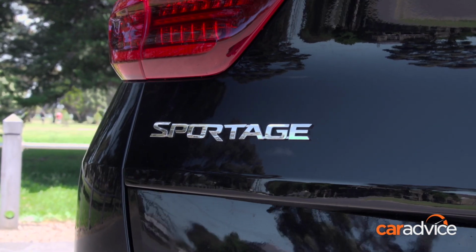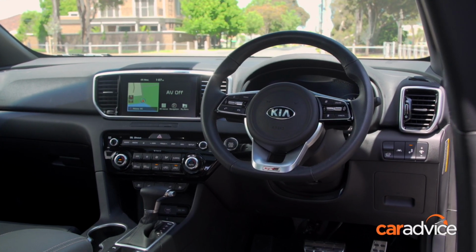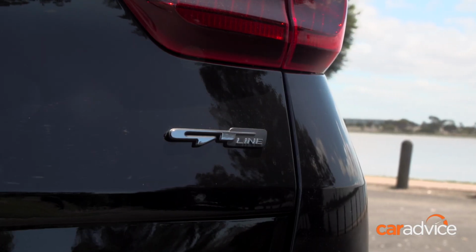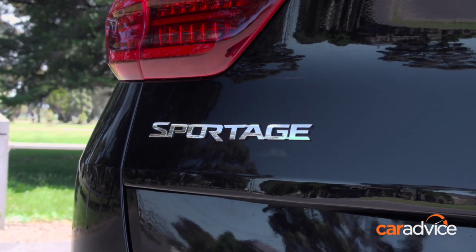Now in its 4th generation, Kia is expected to debut an updated 5th gen Sportage in 2021. In its current form, the Sportage usually ranks as one of the top 5 best-selling medium SUVs in the country, but it isn't quite as popular as its Toyota or Mazda stablemates.